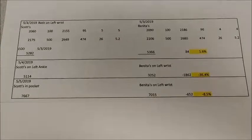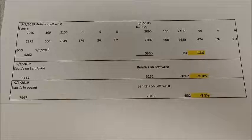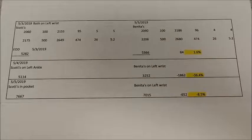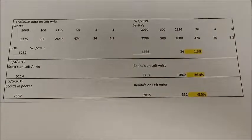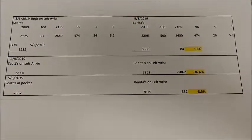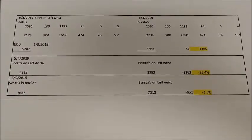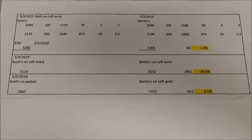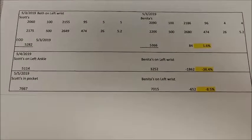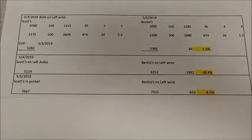So my conclusion of this is, while the Fitbit isn't entirely accurate, it seems to register, at least on the left wrist for the two that I use, less steps. I don't mind that. I would rather it register less steps than more steps. And on both, on the left ankle and in the pocket, his registered more steps. As someone who's trying to be as fit conscious as I can be and making sure I count my steps, I would rather it count less steps than more steps, because more steps is actually, to me, kind of cheating.